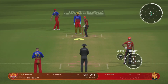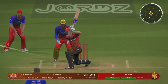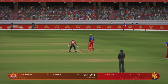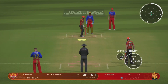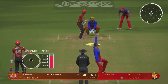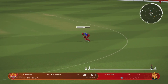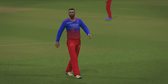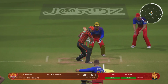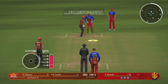Maxwell from the Shivyal Yadav end. Lovely cover drive, but straight to the extra cover fielder. Doesn't beat the infield. The whole team's going up here. What's the umpire going to say? He's got to follow up that last delivery.